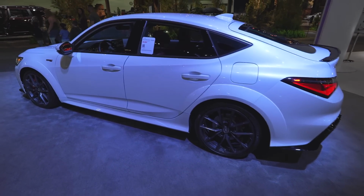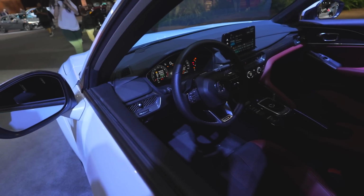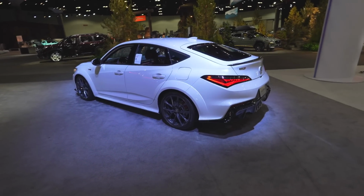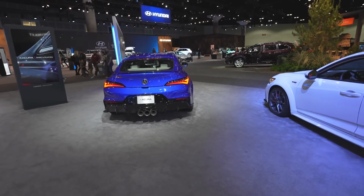It's still nice. Interior wise, interior looks good. Digital dash, low key seats, not super bright red seats. It looks like a fun little car. I'm not sure about spending $50,000 on one, but it's a nice looking car. What does the normal Integra start at? Oh, this is still a Type S.